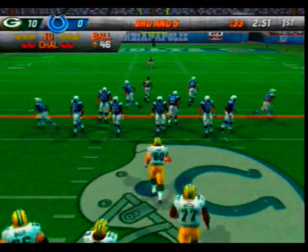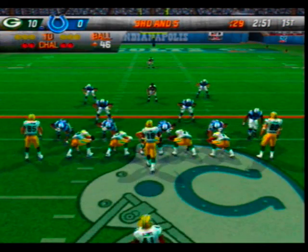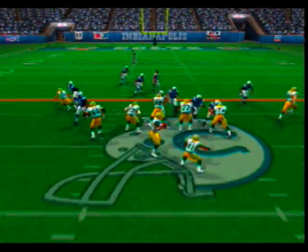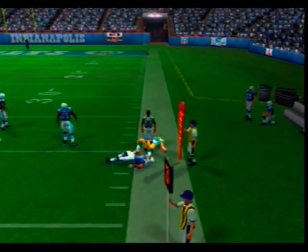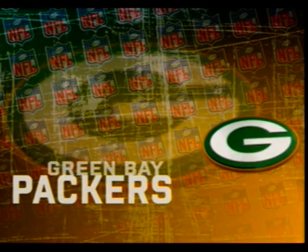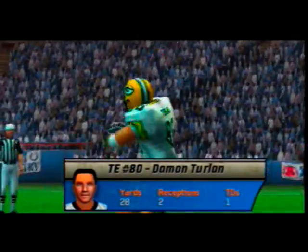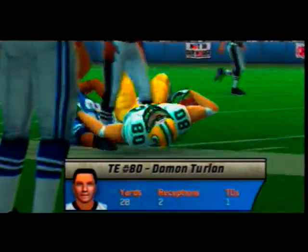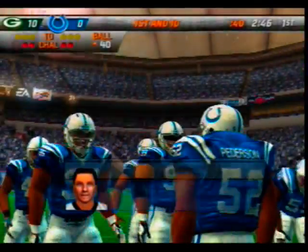Third and five. Indianapolis goes with a four-man front, gets the pass off, and he just got leveled. This is good communication between the quarterback and his receiver to keep the chains moving. They know where the first down marker is, and they recognize the type of coverage the defense is playing. The ball is there, and so is the catch.